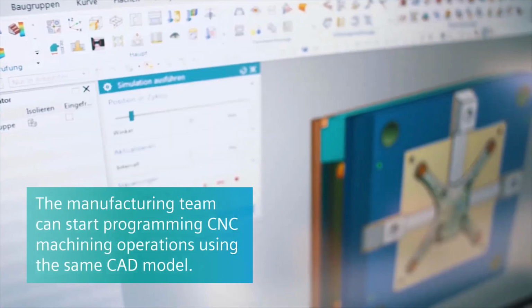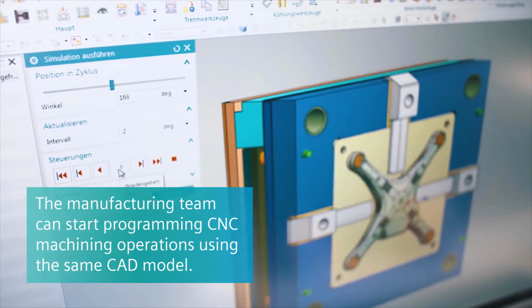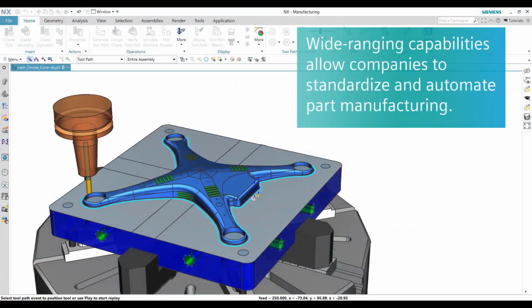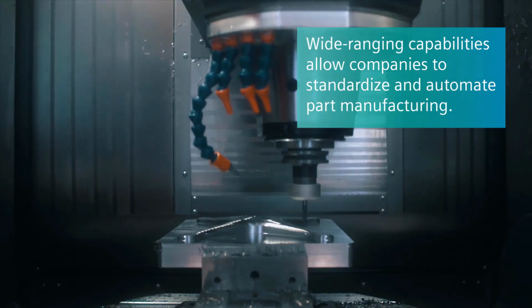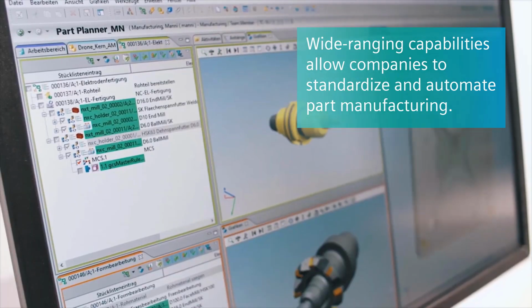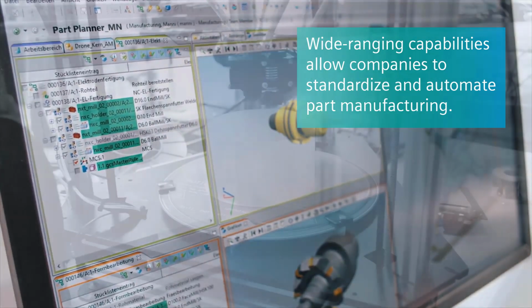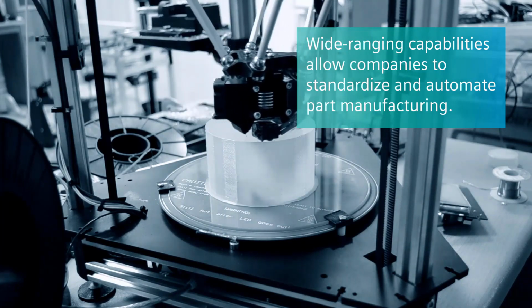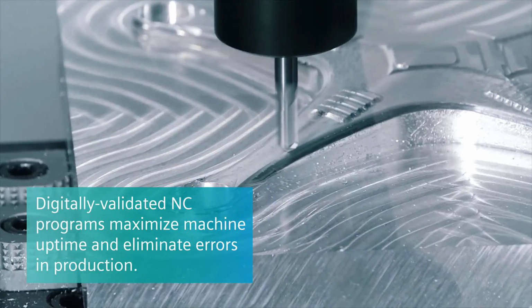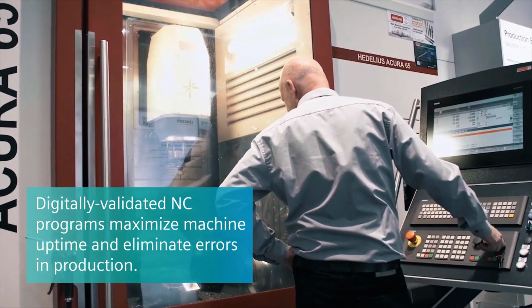Concurrently, the manufacturing team can start programming CNC machining operations using the same CAD model. NX CAM's wide-ranging capabilities, from core milling and turning to advanced high-speed and multi-axis methods, allow companies to standardize and automate part manufacturing using one system. Digitally validated NC programs maximize machine uptime and eliminate errors in production.